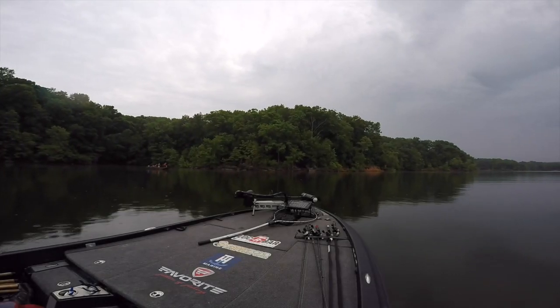Usually 12 pounds at Kentucky Lake will get you kicked out of the FLW tour. It's always going to put you in a triple digit finish. But the fishing's so tough right now that if you can catch a limit, you're doing pretty good. And if you can catch a limit and get one or two really nice fish, you're doing really well in this tournament.